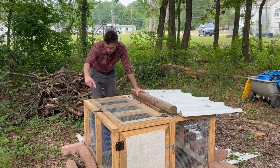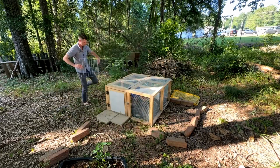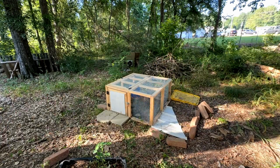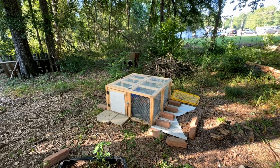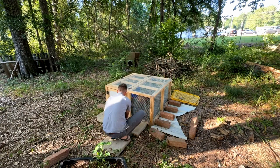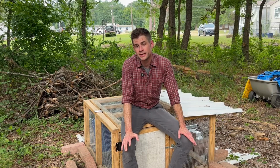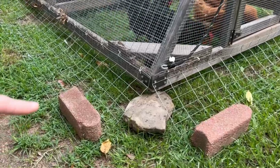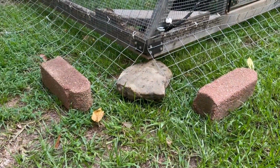I started putting up additional border protection after that. I've got some leftover welded wire fencing, some leftover metal roofing material. Both of those are from the chicken tractor project, and just some random pavers. So night after night, I put up defenses and he tried to get through them. I think that the raccoon is actually getting in here and pulling this stone back.